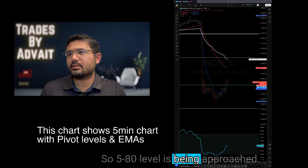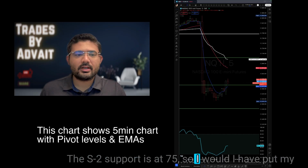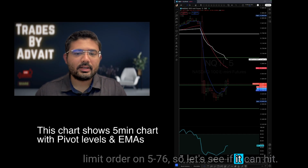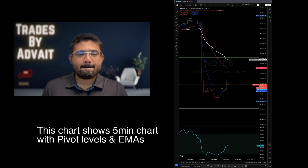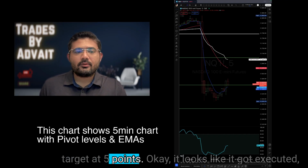So the 580 level is being approached. The S2 support is at 575. So I have put my limit order on 576. Let's see if it can hit. Yep, looks like I got filled. And I'm going to keep my target at 5 points.